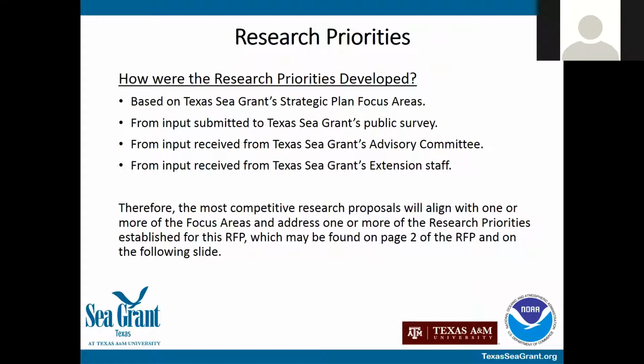So of those focus areas, we then concentrate on specific research priorities. And how those are developed is by means of the strategic plan's focus areas, and we seek input from the public. Many of you may have filled out the survey that Dr. Plotkin sent out earlier in the fall semester. We also receive input from our advisory committee for the Texas Sea Grant College Program, and input received from the extension staff of our Texas Sea Grant College Program.